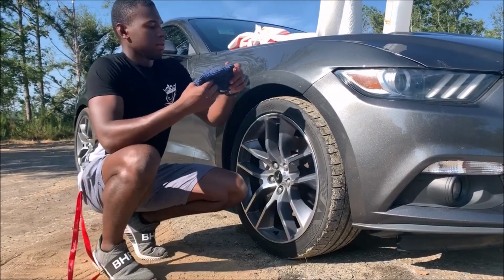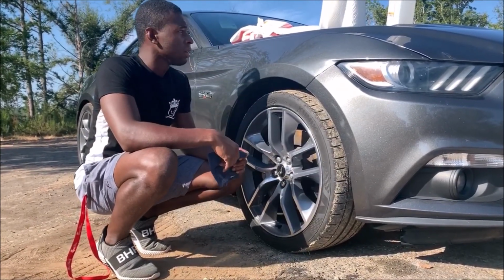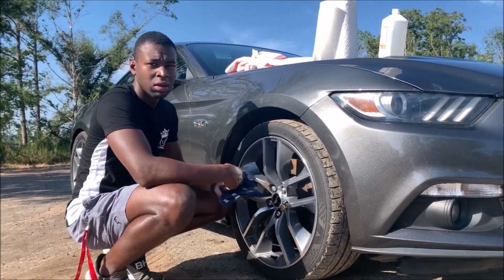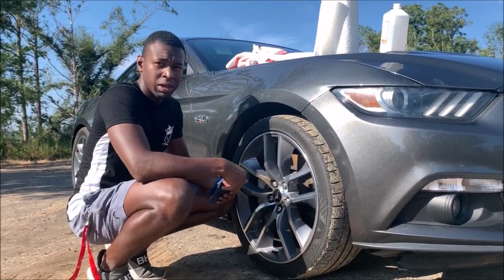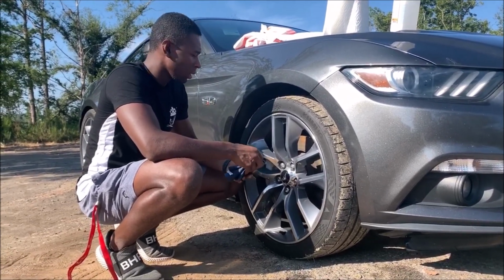All right guys, so I'm just gonna take a dry rag and wipe all this water off, and I'm gonna take some paper towels and some alcohol and rub it down, make sure it's all clean. The alcohol will evaporate really fast so it won't get in the way.